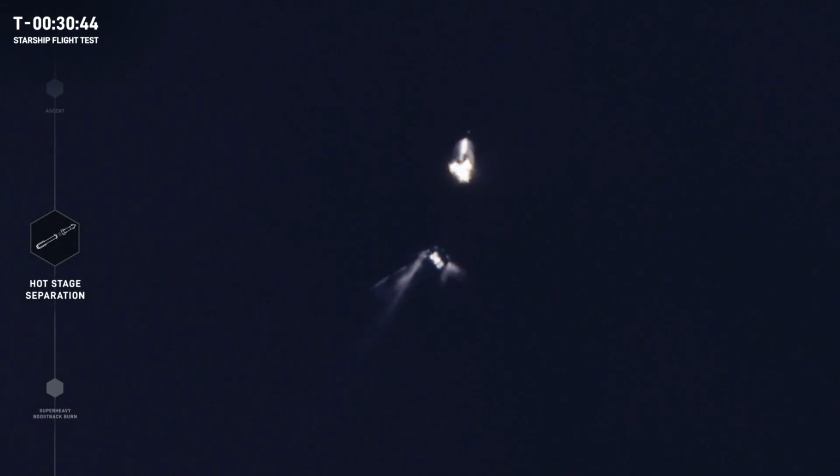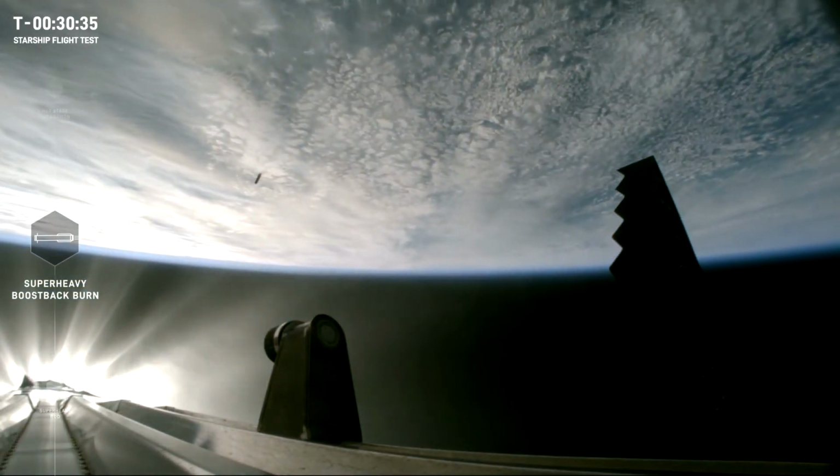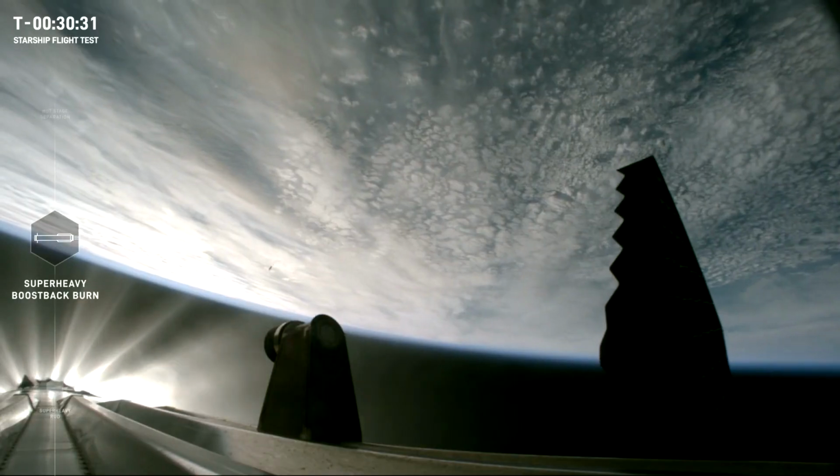Next, SuperHeavy completed its flip maneuver and ignited the 13 center engines for the boostback burn to send it towards its splashdown point in the Gulf of Mexico. All 13 engines ran successfully until 6 engines began shutting down, triggering an early end to the boostback.